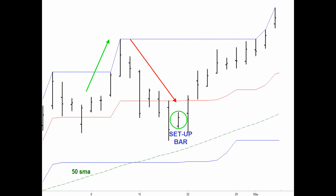Well, you can if you want to. Once again, it's not our place to tell you how not to trade. It's just our place to educate you. And if you think those things are important, well, go ahead. By all means, go ahead and use them.